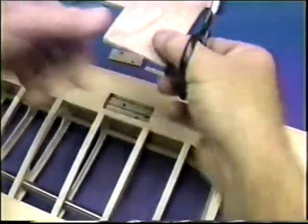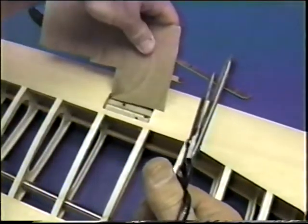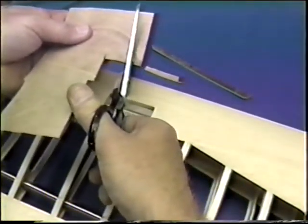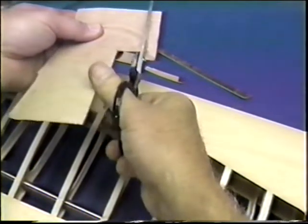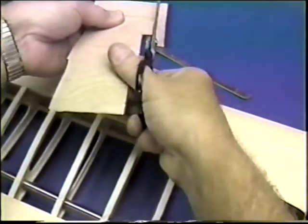I want to just strip some of this off. See, I want the major part of the grain going straight up and down if possible. Look at that, almost exactly the right size. Can cut about 10 of these up oversized, because I know I'm going to have to trim them all down.